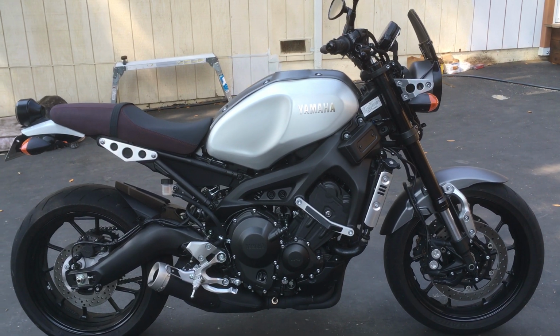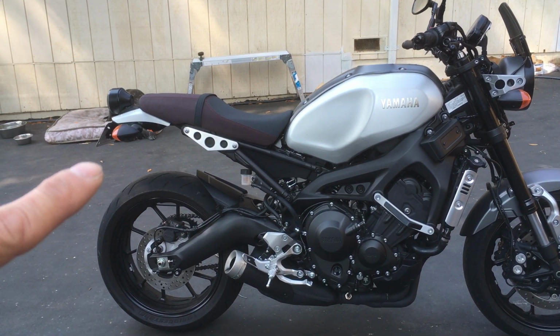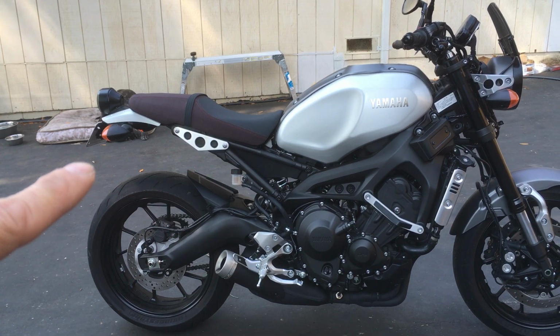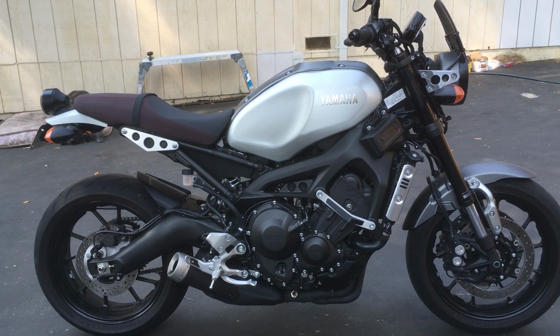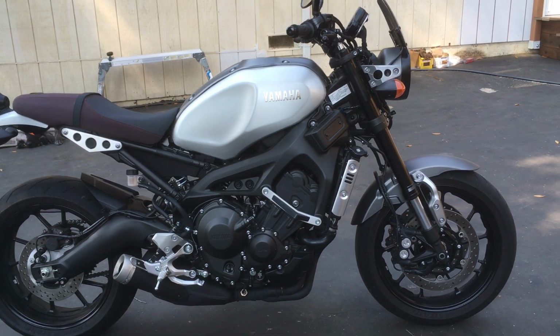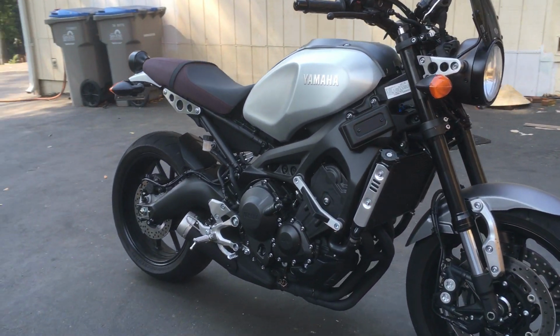I still have the windshield in front. I did the fender eliminator. Got rid of the Christmas tree thing down right here. That's about it as far as aesthetics go.